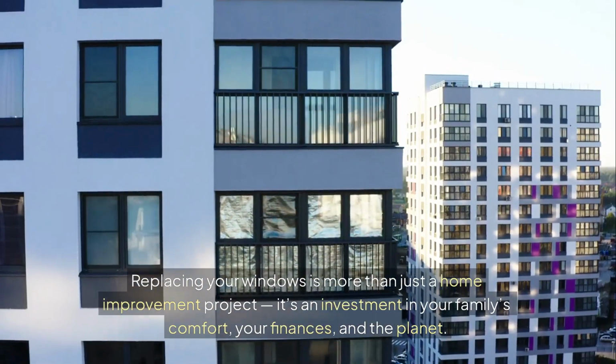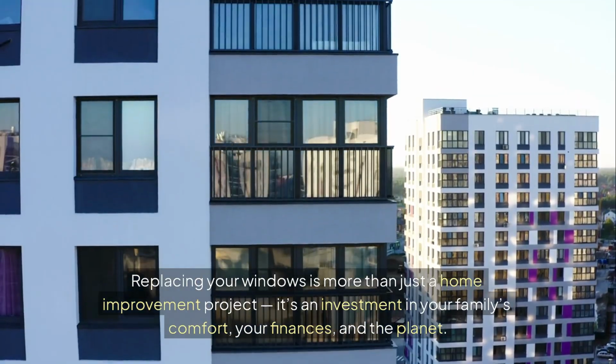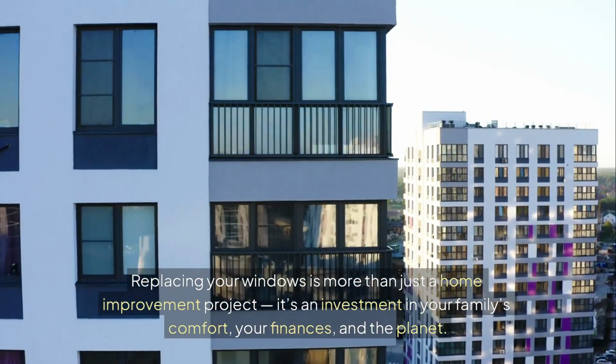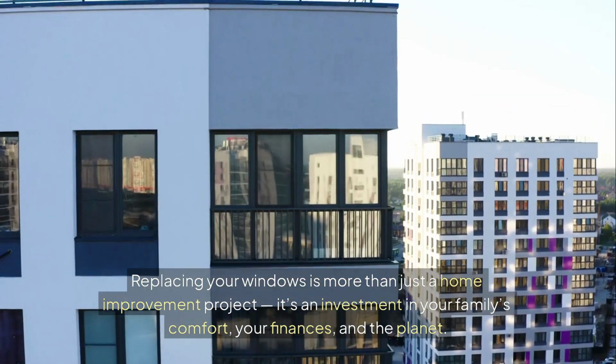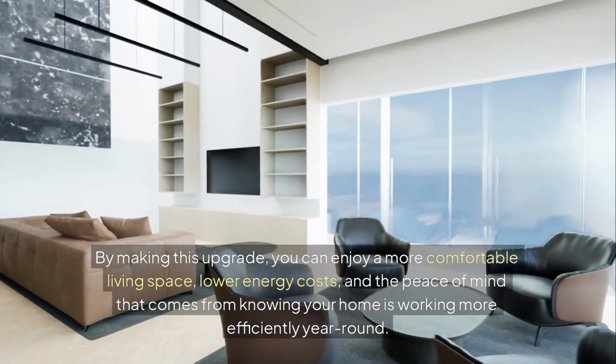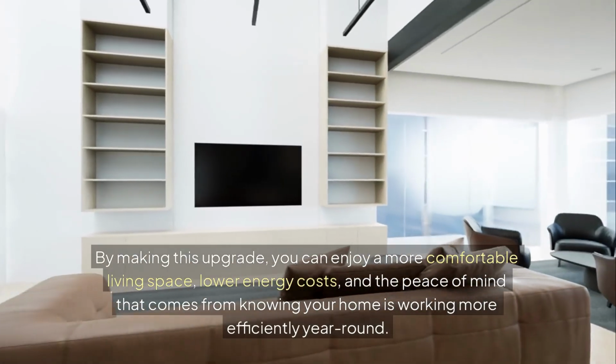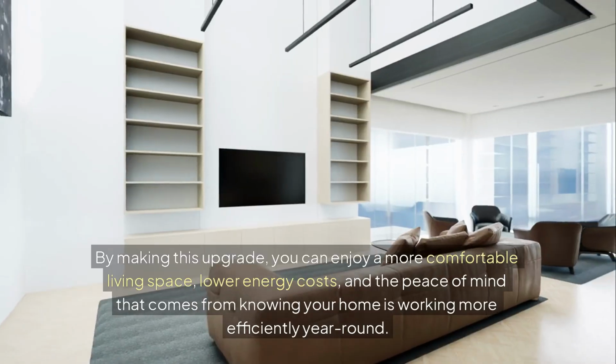Replacing your windows is more than just a home improvement project. It's an investment in your family's comfort, your finances, and the planet. By making this upgrade, you can enjoy a more comfortable living space, lower energy costs, and the peace of mind that comes from knowing your home is working more efficiently year-round.